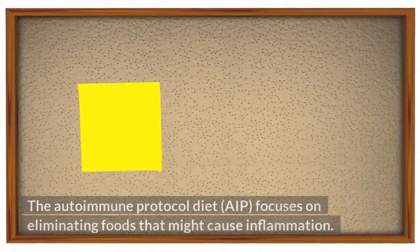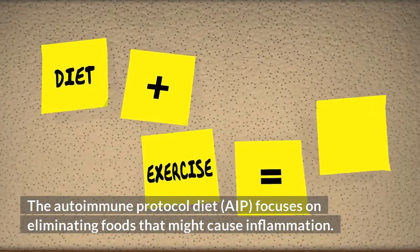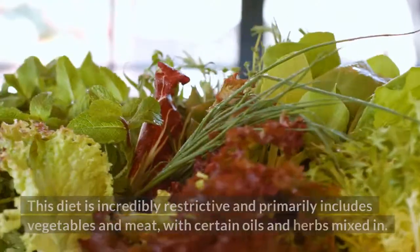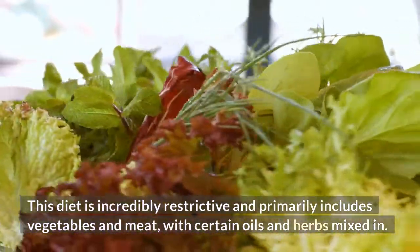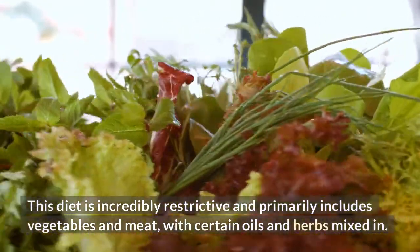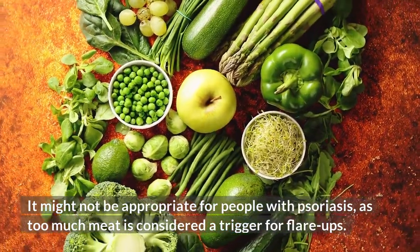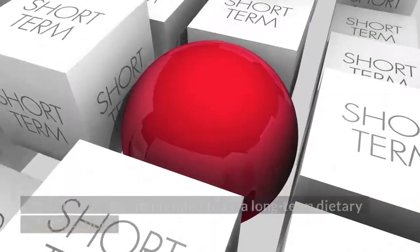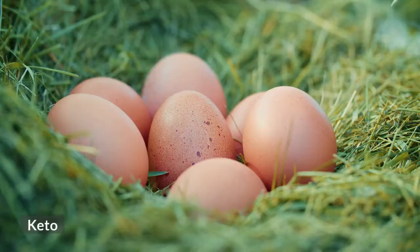Autoimmune Protocol Diet. The Autoimmune Protocol Diet, AIP, focuses on eliminating foods that might cause inflammation. This diet is incredibly restrictive and primarily includes vegetables and meat, with certain oils and herbs mixed in. It might not be appropriate for people with psoriasis, as too much meat is considered a trigger for flare-ups. In addition, it's not intended to be a long-term dietary intervention.